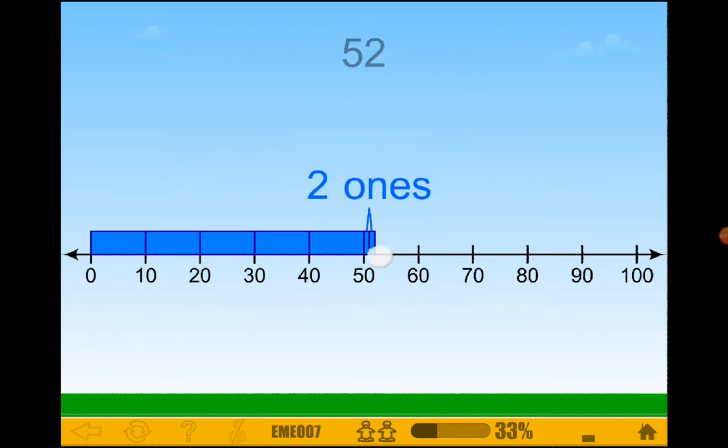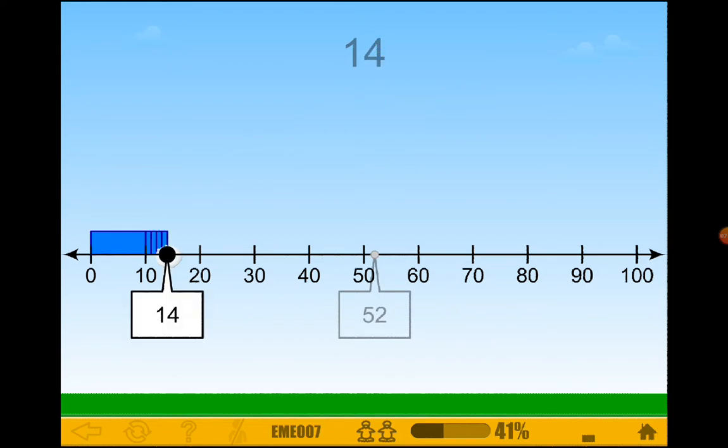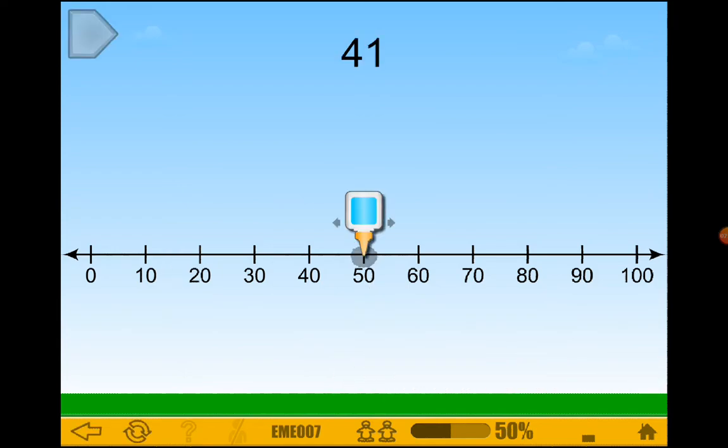52. So there. That should be close enough to there. Yeah, that's easy. 52 for sure. Yep, 52. And 14. 14 goes about here. Yeah, about halfway. Close enough. That counts as close enough. That's close to the middle. Close enough.